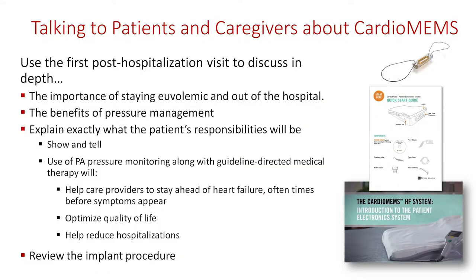It's another device in their bedroom. If they have a CRT, they need to make room on their bedside table, et cetera, et cetera. But it is going to help you stay ahead of their heart failure, oftentimes before they have symptoms, and it's going to optimize the quality of their life and reduce hospitalizations.